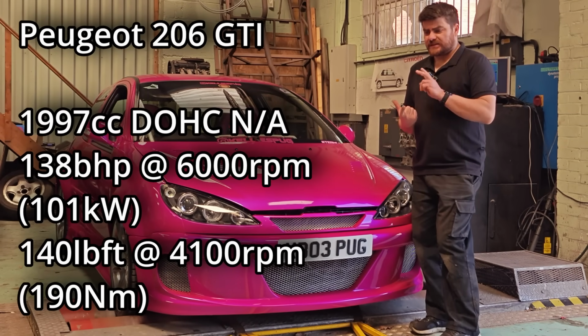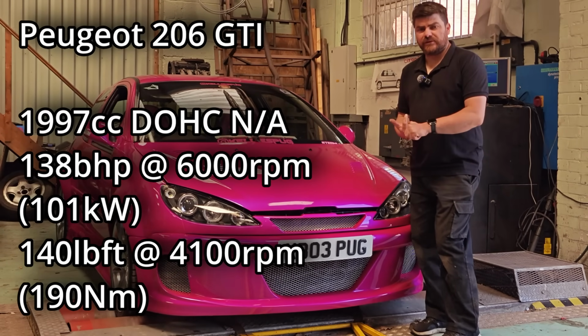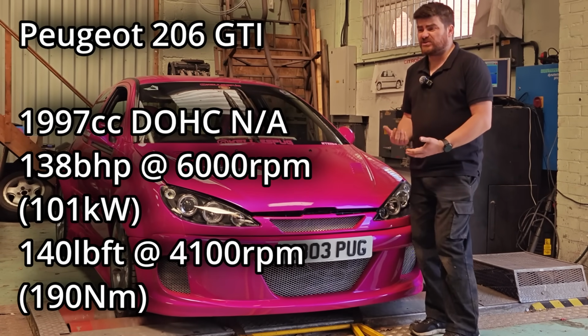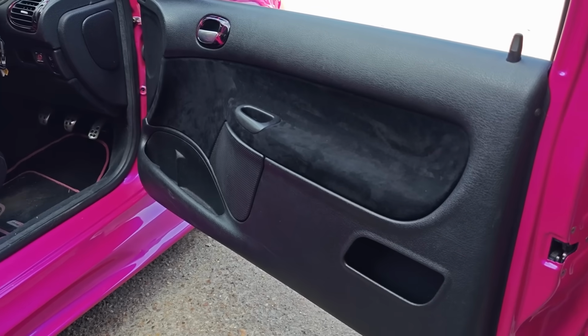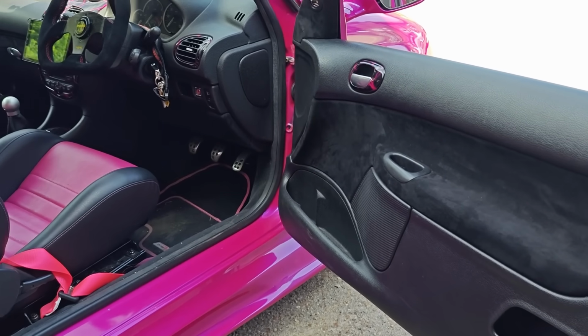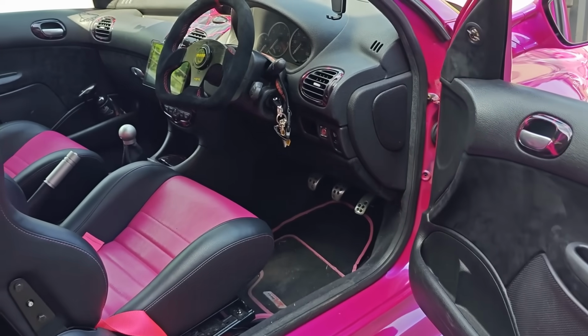138 horsepower at 6,000 and about 140 pound-foot at 4,000. So it's quite a flexible engine, not especially peaky, but at the same time, you will have to get it spinning. It's only done 80,000 miles, which for one of these is quite low. It has got a fruity exhaust on it, but that's cat back.